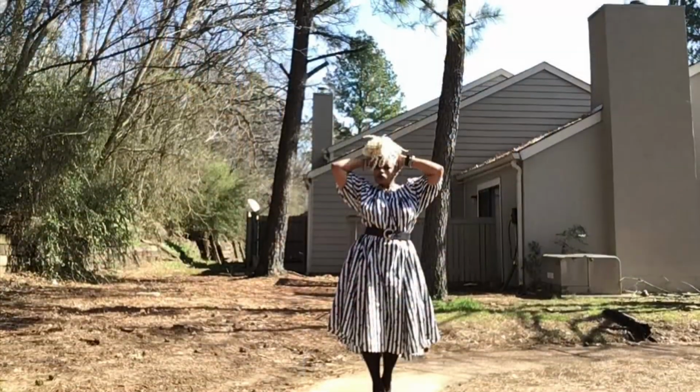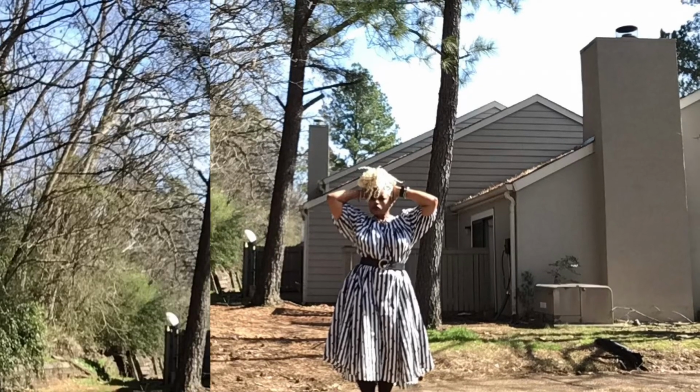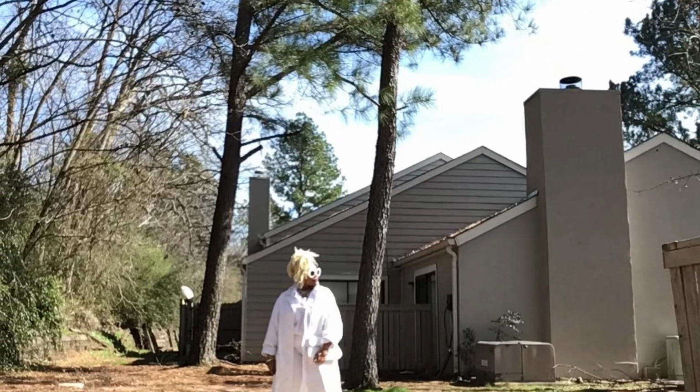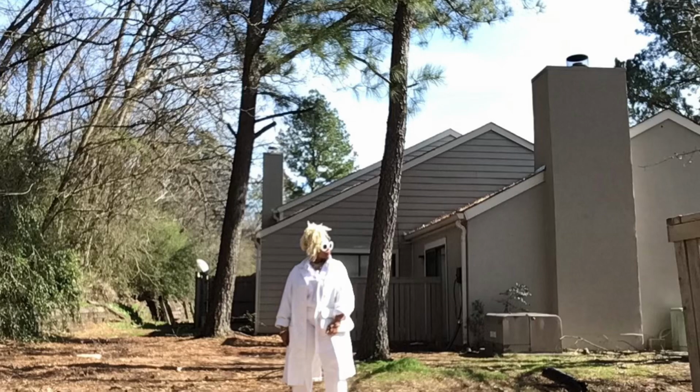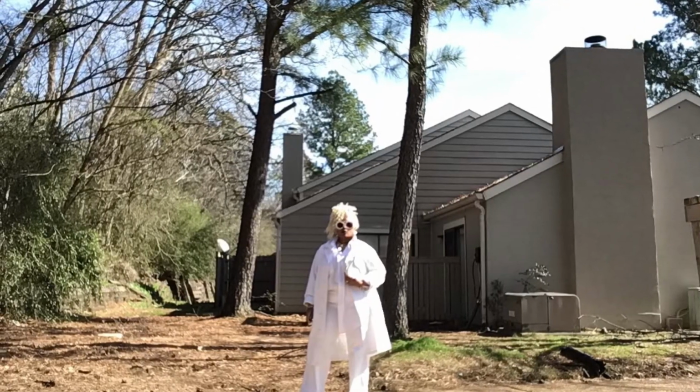I was trying to show you guys the shoes and everything, but right here, I just belted it. I want to show you what it looked like belted. This is just an all-white look. I probably wouldn't wear this particular shirt with it, but I just gave it a try, but I probably would switch shirts up with this particular look.